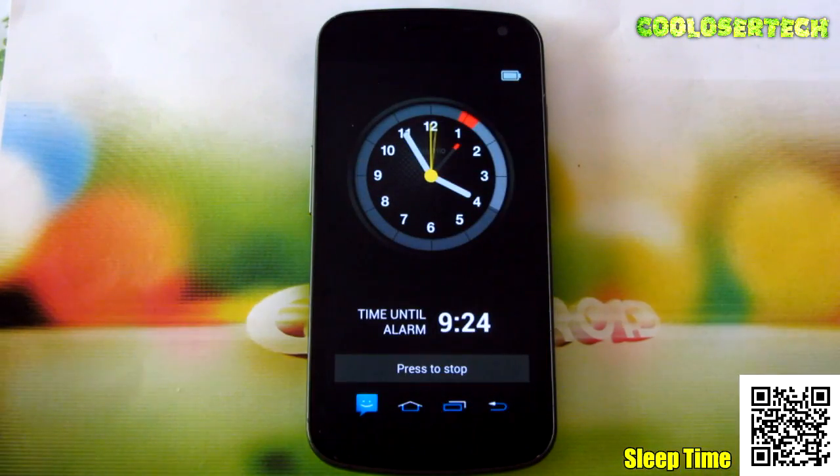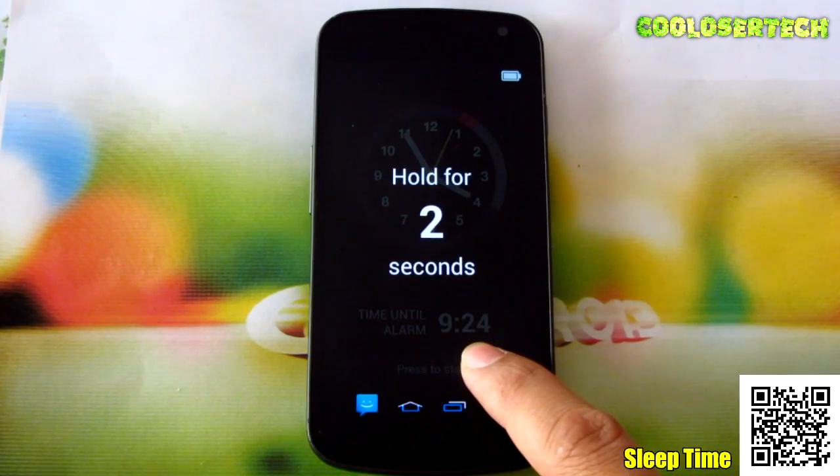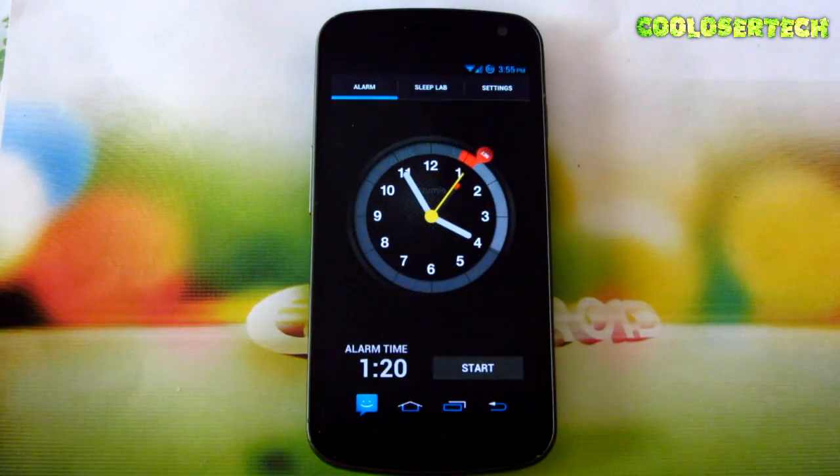So let's say I grabbed my phone and I wanted to stop it. I can't without holding it for 2 seconds. And it stops the alarm. Something like that. Go test it out for yourself.